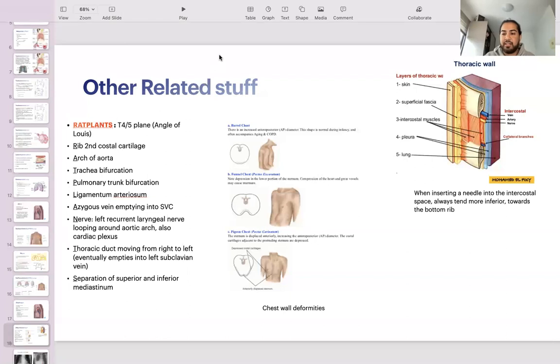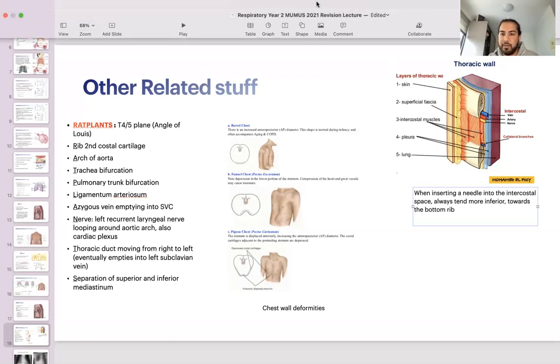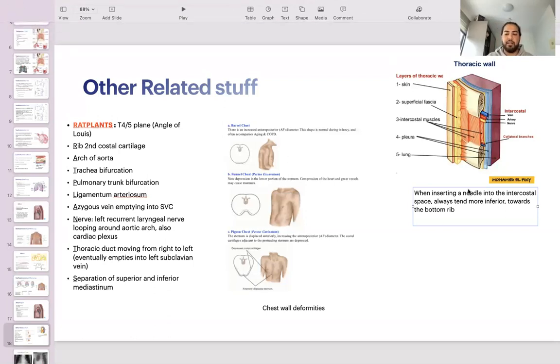So the slide said to insert more inferior to this rib. Let's say if this is T4 and T5, you want to insert more inferior to the T4 rib in comparison to the T5 rib. So that's what the slide is saying there.